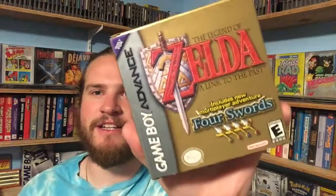Okay, at number 3, this one kind of felt a little bit like cheating. I don't see how you could go wrong with it, but we've got Zelda: A Link to the Past on the Game Boy Advance. This one's going to run you about 15 bucks. Once again, loose. All these prices today will be loose prices, but it's just such a fun game. A remake from the Super Nintendo one, plus it had the little multiplayer feature of the Four Swords that you could connect. I mean, what more is there to say? Great story. The graphics were just great at the time and still are really good on it.